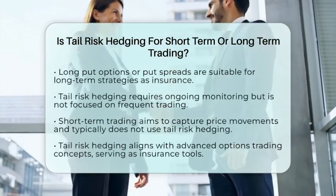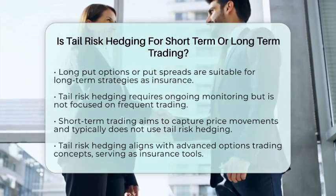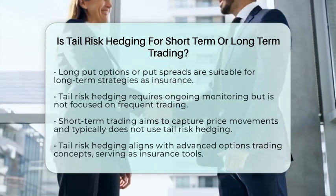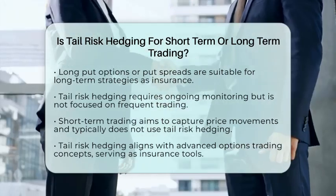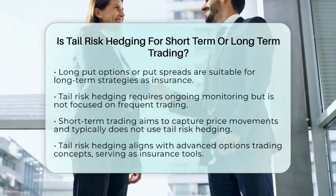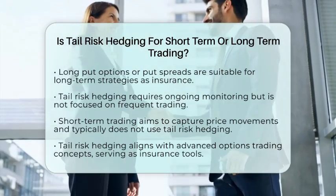On the other hand, short-term trading usually aims to capture price movements within days or weeks. This approach does not typically incorporate tail risk hedging because the costs and timing do not align with short-term profit goals. In summary, tail risk hedging is best suited for long-term trading and investing strategies.